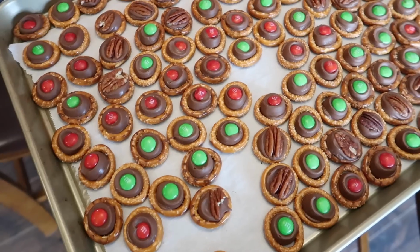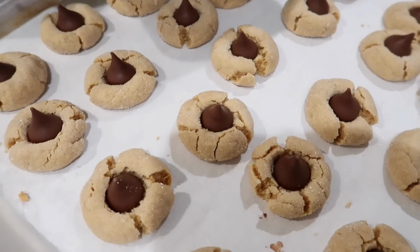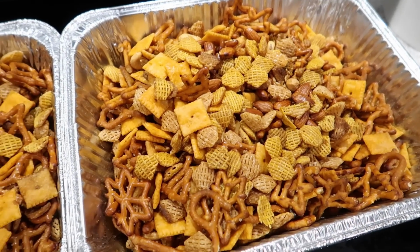I also want to make some of the chocolate Rolo candies with either the M&Ms or the pecans, sugar cookies, peanut butter blossoms, you know, like the peanut butter cookies with the Hershey Kiss in the middle, white chocolate peppermint pretzels, and then I have a really good recipe for Crispix mix that I make every year as well, which is always a big hit.